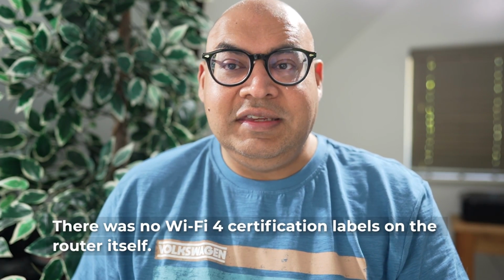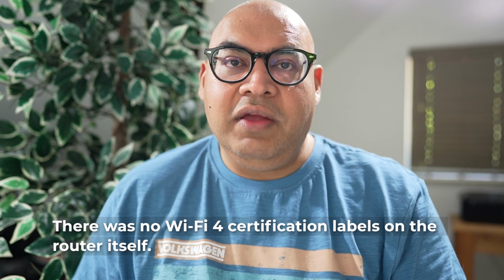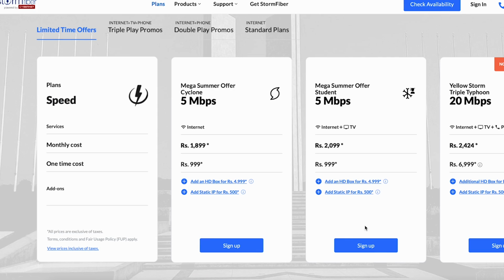The Wi-Fi standard supported is Wi-Fi 4. That's right, not Wi-Fi 6 or 6E or 7, Wi-Fi 4. My ISP is someone called Storm Internet, and I seem to be on their slowest package. Looking on the Storm Internet website, the packages appear to be named after strong winds.